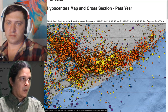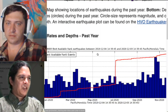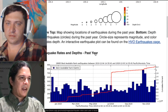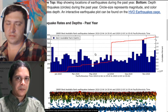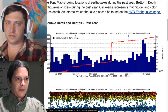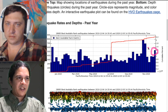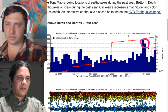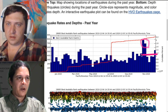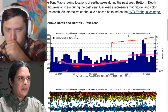But what I wanted to show you guys on this page, if we scroll down to see the earthquake rate and depths for the whole past year, there it is. You can see that we are at this right end of the graph right in here. It's a little higher than it was last month, but it's not as high as the Kauiki earthquake flurry in October, and we're actually at a similar background rate as we've been for a while over here, right? At least in September, and not that far off from what you see much of the rest of the year, right?